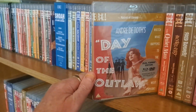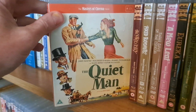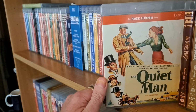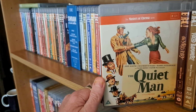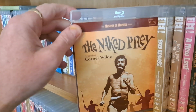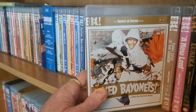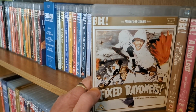Day of the Outlaw, one I need to watch. The Quiet Man, John Ford film. I really like that. I love slow-paced drama with John Wayne. Really good. Going to Ireland, great stuff. The Naked Prey, not seen that one. More Samuel Fuller here, about some soldiers holed up in a cave. Really good.